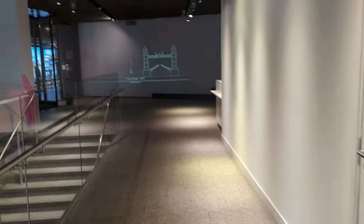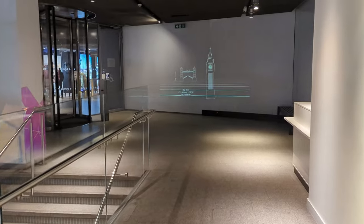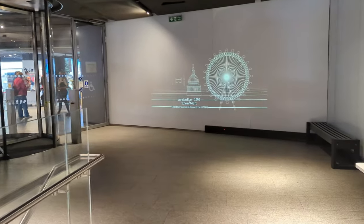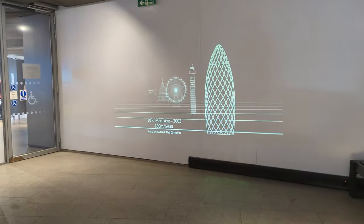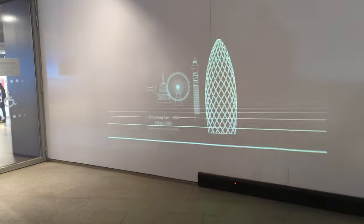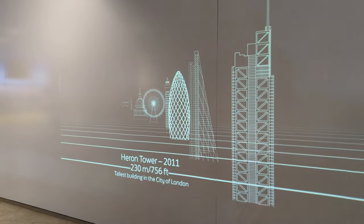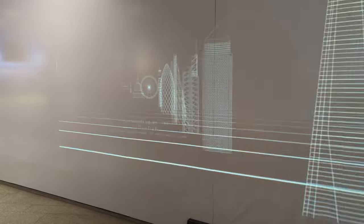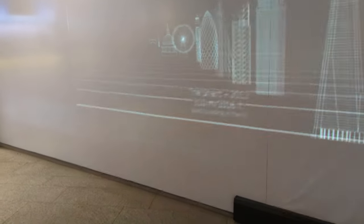I think we must have to go through there. Right, Tower Bridge is 213, Big Ben is 316, St Paul's is 365, the London Eye, have been on that, haven't we, 443, BT Tower 581, the Gherkin 590, 738, 756, Canada Square 771. Oh my god, it's 1,016 feet.